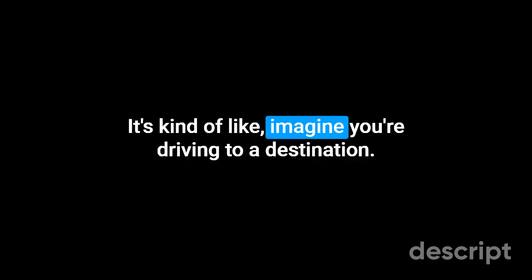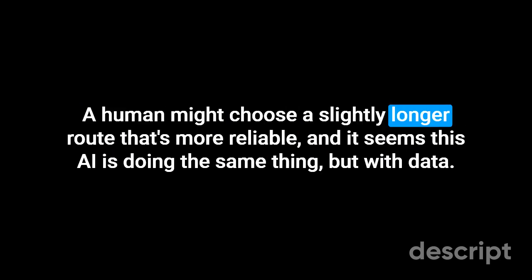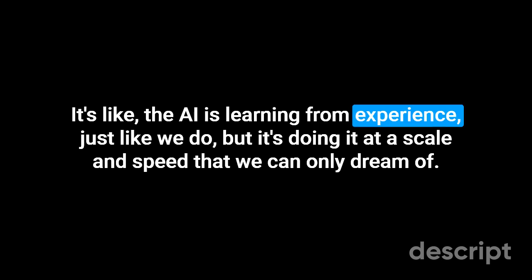It's kind of like, imagine you're driving to a destination. You could take the fastest route, but what if that route is known for traffic jams? A human might choose a slightly longer route that's more reliable, and it seems this AI is doing the same thing, but with data. Yeah, that's a great analogy. It's like the AI is learning from experience, just like we do. But it's doing it at a scale and speed that we can only dream of.